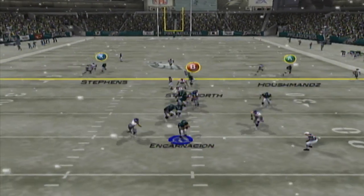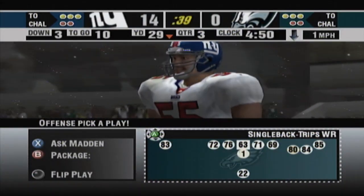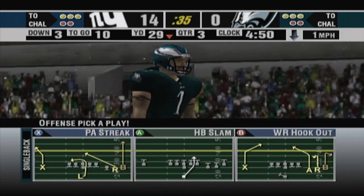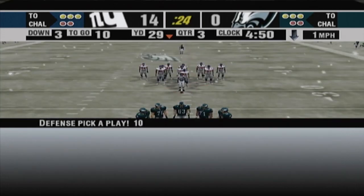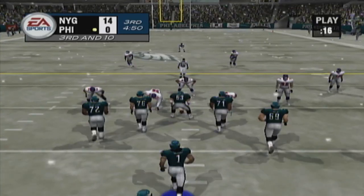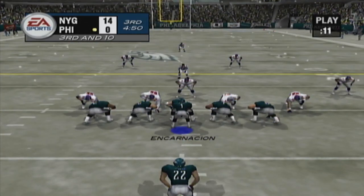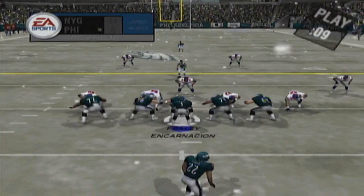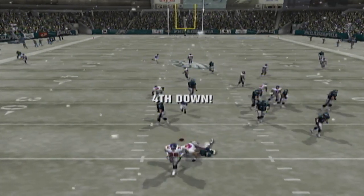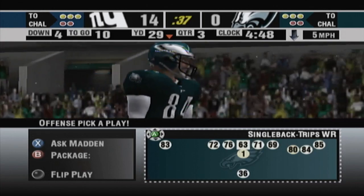Pumps once. He surveys the field with the pass, so he ends up overthrowing his target. I wonder if that one slipped out of his hands. It was clearly off target. They come out in a dime package. Staley. Pressure coming. He was drilled as he threw. The defender was all over him on that play, forcing the incompletion. He took a pretty big shot at the end of that play.